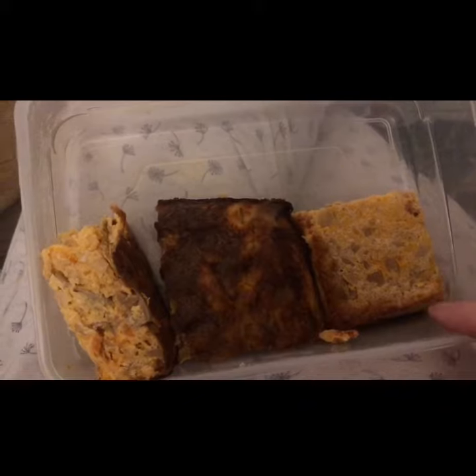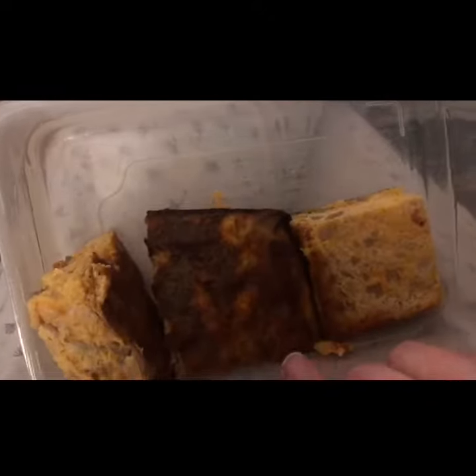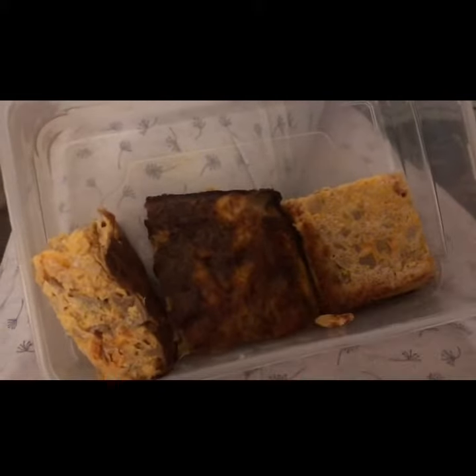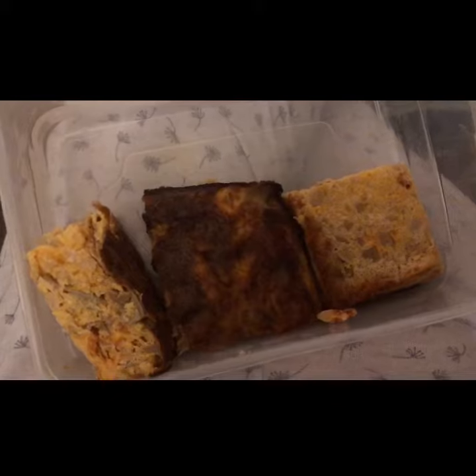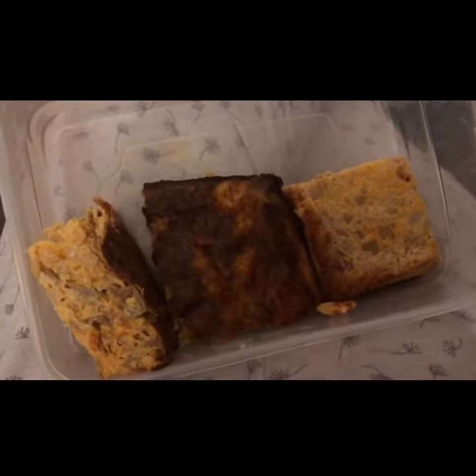So this is my lunch. It's 8 smart points on the green plan. It is my chorizo and butternut squash frittata. So that's the last of it, so I won't make any more unless I do a blue day or a purple day.